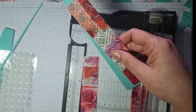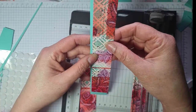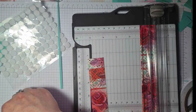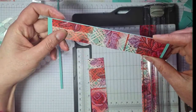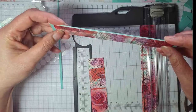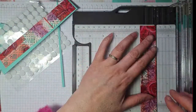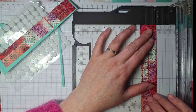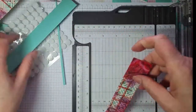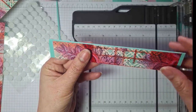Oh. What did I do wrong there then? You know what, I think I might just stick it on as it is. I don't mind the turquoise stripe at each end. Not my day today. I'm determined to finish at least one of these. Alright, I've just cut that a millimetre smaller so that it's not overhanging.